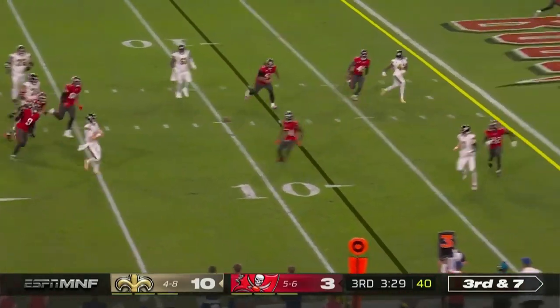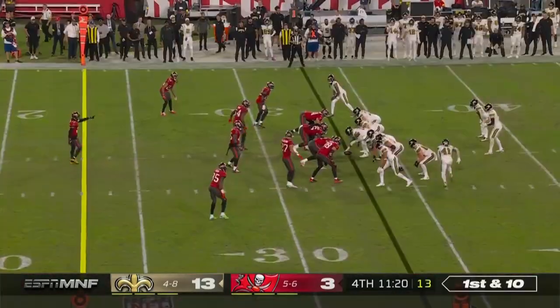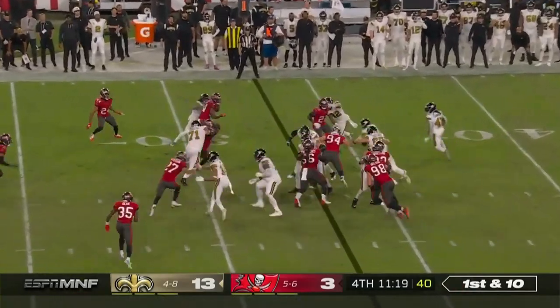Dalton flushed out to his right, throws, passes, caught, but short of first down yardage. Here's Hill.